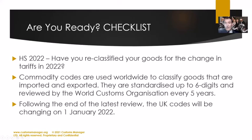Okay, 2022 also sees the beginning of a new chapter with the HS changes. So have you reclassified your goods for the change in tariffs in 2022? That applies to the EU as it applies to the UK and applies to many countries around the world. As you know, commodity codes are used worldwide to classify goods that are imported and exported. They are standardized up to 6-digit level, and they're reviewed by the World Customs Organization every 5 years. And the next review takes place tomorrow, and we have issued another video as to how you should go about checking your HS codes and changing them.